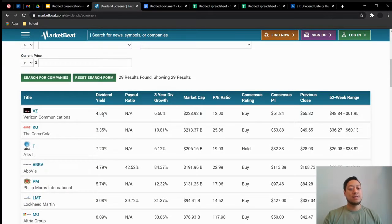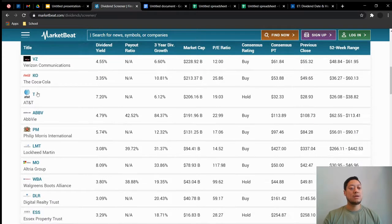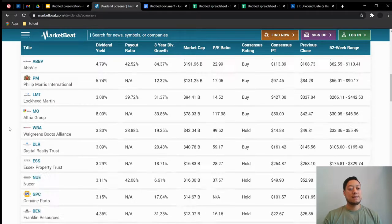So you can look at the dividend yield here. You can look at the growth. You can look at the market cap. You even can look at the ratings, if it's a buy, sell, or hold. So if you were picking these companies here, you can even go with the top 3 here. AT&T is a great dividend paying company. You can go with Coca-Cola. You can go with Verizon. They have a lot more here.